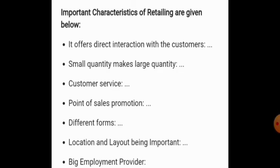What are the important characteristics of retailing? It offers direct interaction with the customers. When it offers direct interaction with the customers, we can know what they feel and whether they are willing to buy our product or not. So that is the main important characteristic.